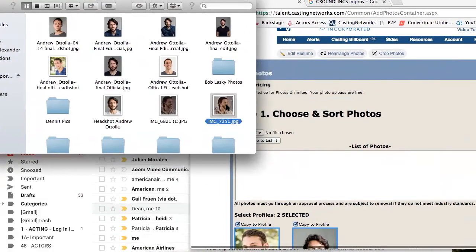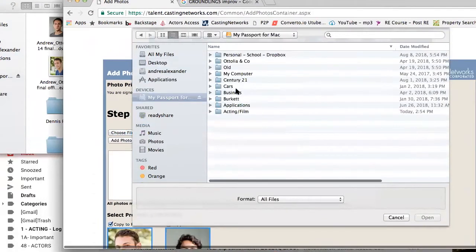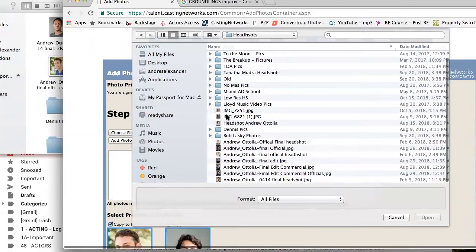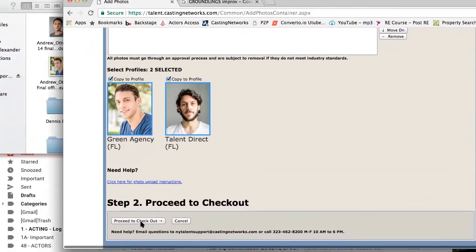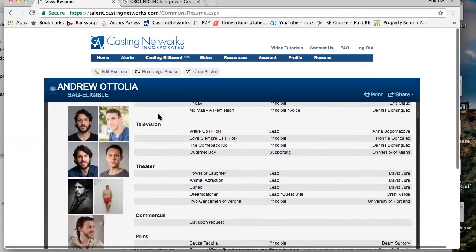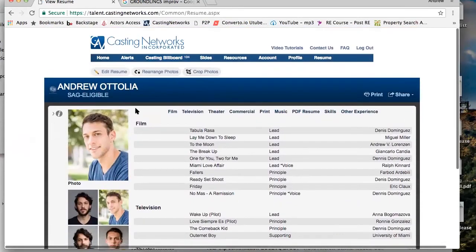This isn't really much of a headshot, but I'm going to use this one as an example. You basically just choose file. I don't know which one to pick, I'll just pick any one right now. Okay, and then add photo to list. Now it'll show up here, and then proceed to checkout. When you have multiple profiles, you'll be able to choose which profiles you want it linked to. And then boom, it adds it to your resume. Your resume is this button here.